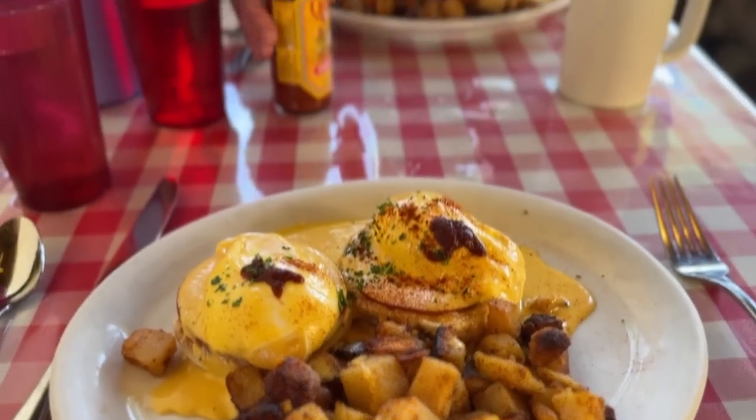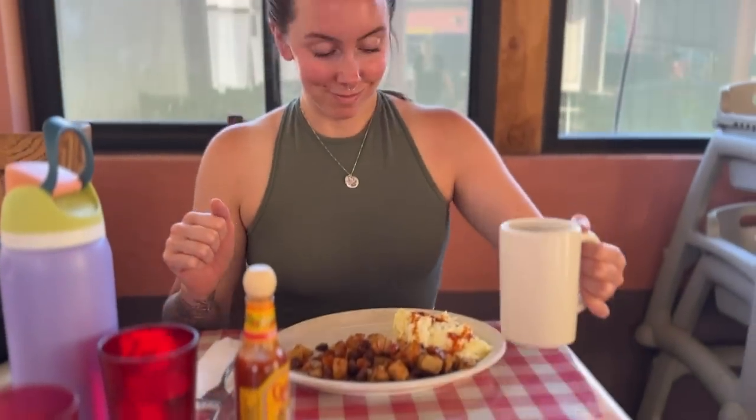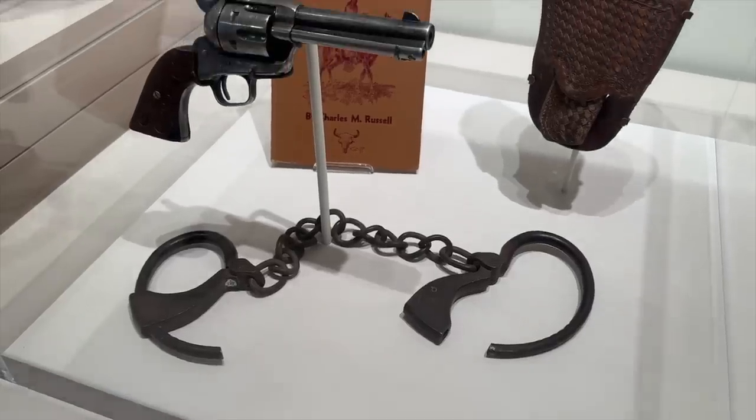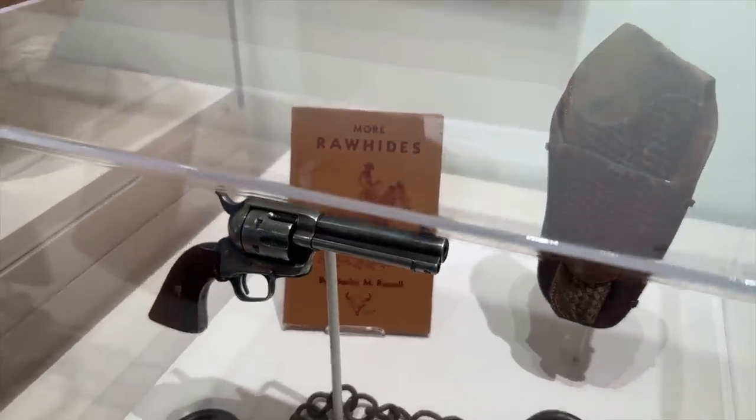Howdy. It is lunchtime and we've been in town here in Moab all morning. What did we do? We did a lot of stuff. We went and had breakfast at one of our favorite breakfast spots, and then we went over to the Moab Museum. I've been here a million times and I've never found out about the history, but they had a lot of cool stuff. Some ancient artifacts and old handcuffs and a pistol from the late 1800s.